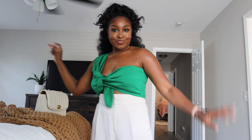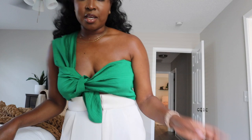I have double-sided tape up here just to hold this in place, but I have on these shoes that I really hate. I feel like these are not the shoes to wear with this outfit, so I think I'm going to change them. But we're ready. I'm about to head out. I will see you guys on our way to brunch or at brunch.